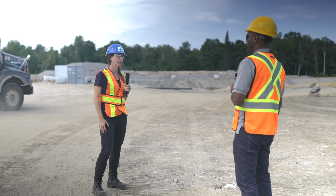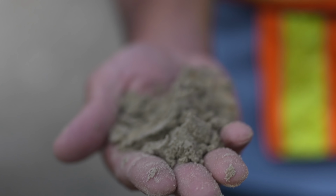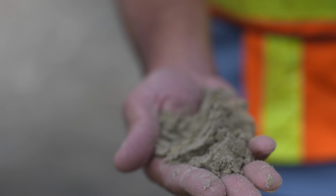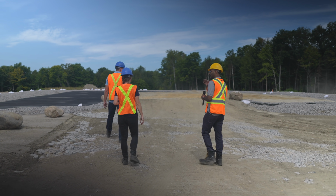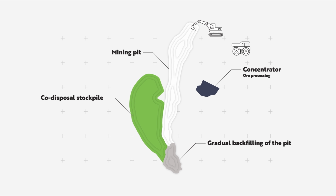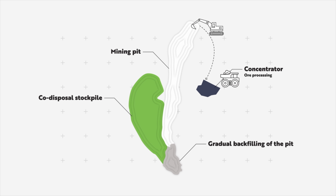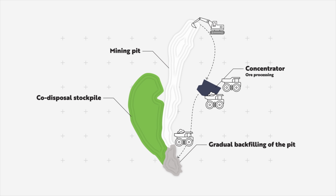But this is, we call it non-acid generating tailings. So we extracted all the minerals in it that could cause an acidic reaction to start. The long-term plan, yeah, the materials go back to where they came from. It will be during the operation. You plan from the beginning how you will close it, and you do it during your operation. You have the trucks and everything on the site, and you could prove that you will do it because you do it during your operation.